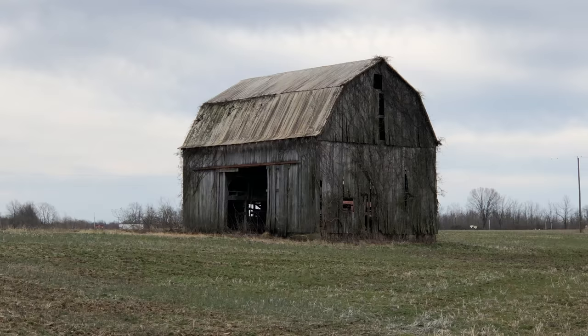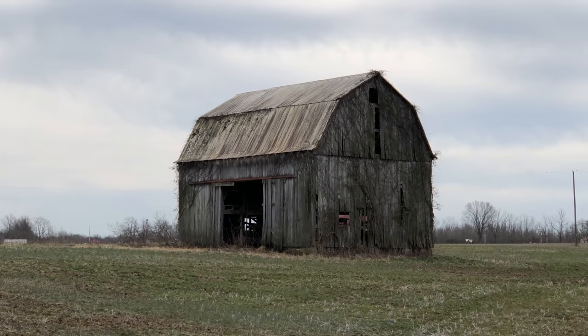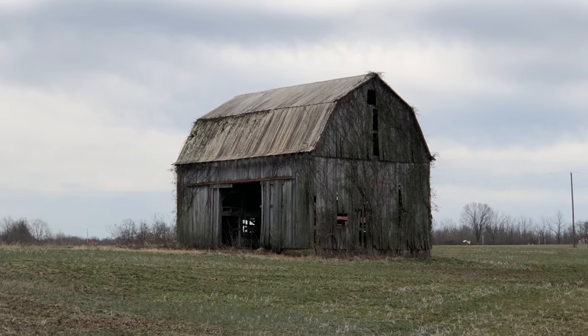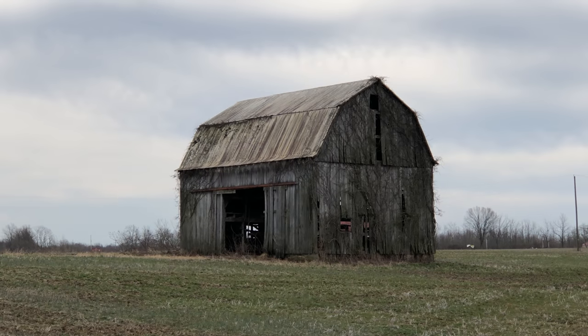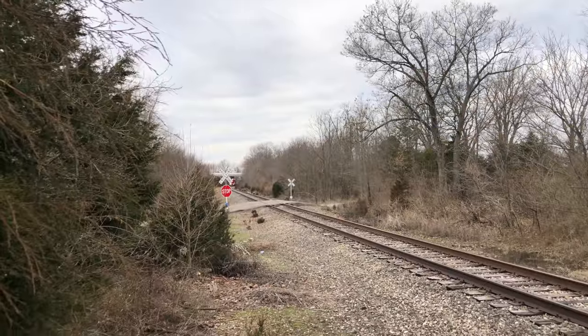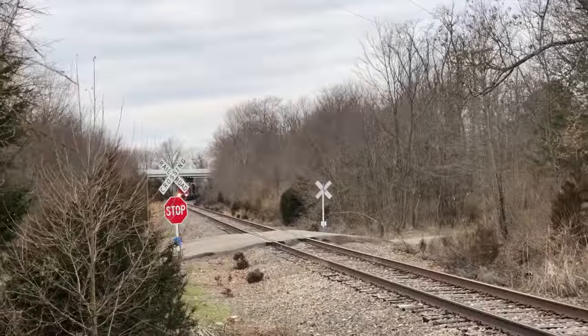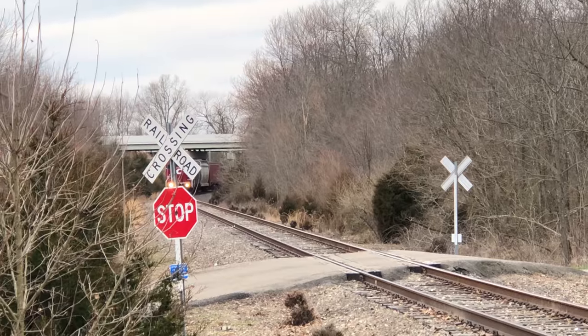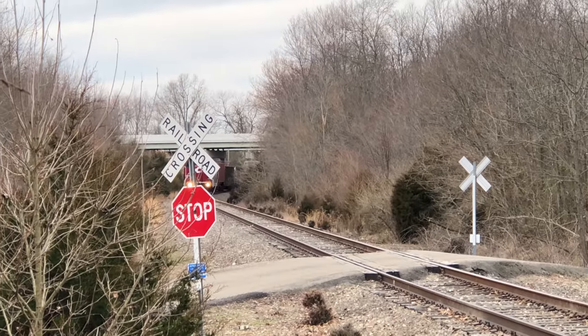Here comes the train, getting ready to go by me as they get ready to go into Winchester, eastbound. Look at that old barn right there. Is that awesome or what? That is really neat. I wonder when that was built. Wish there was a lot more sun out so we could see a little bit better. It's just kind of overcast today. Here they come. That's Route 32 down there, just going underneath of it.